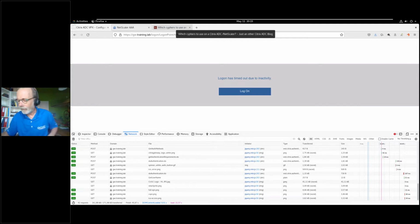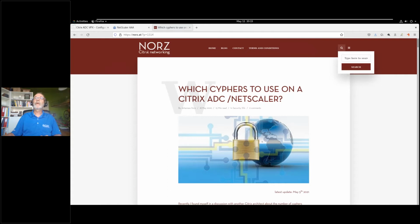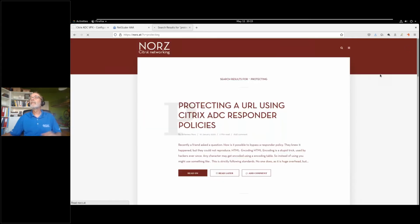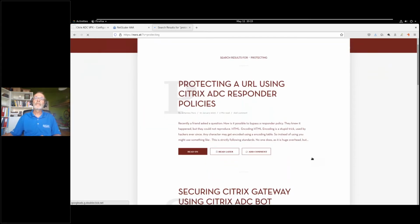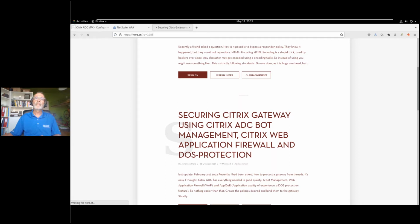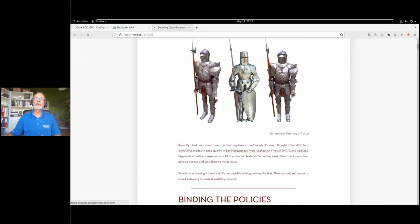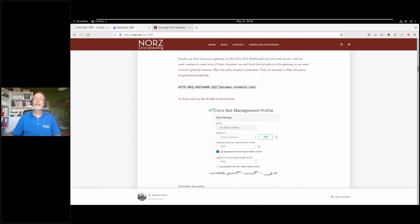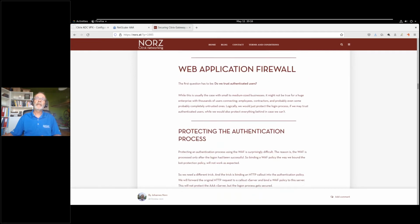Okay, so it's all about WAF. So I will just go a little bit into the WAF. It's one of the last ones I've written, so I can show this. I'm not proud of this one because not everything is right in here. I have to go into this again, but the part of the WAF is okay.